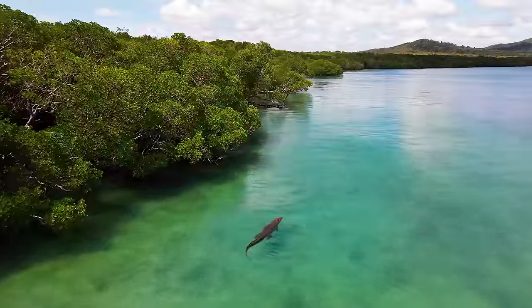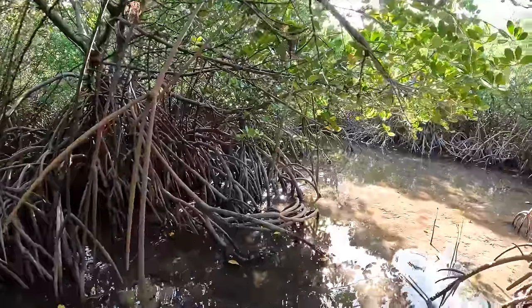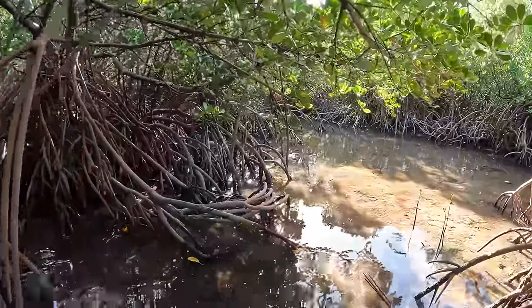If you do this yourself, things you need to watch out for. Saltwater crocodiles, it's a prime environment for them. Even though there's no water in here, I've got to look through all this. Now, I haven't seen anything yet. I've seen a couple of cod cruise through the shallows of these pools.